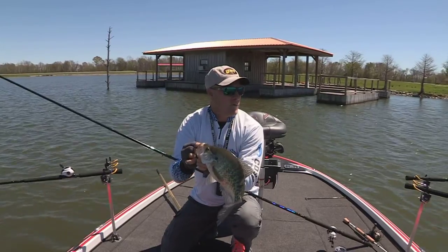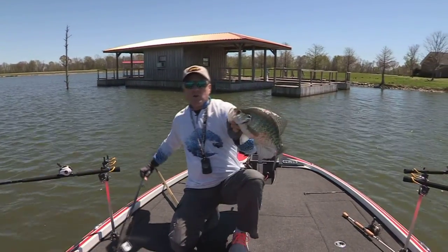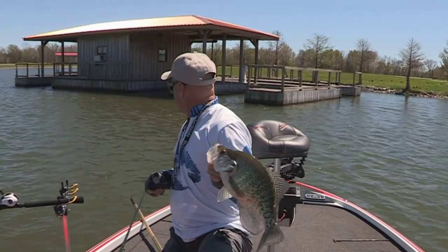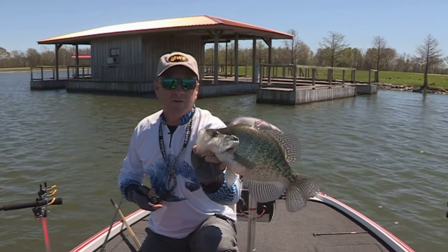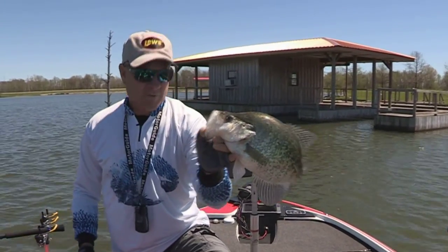Hey, welcome back everybody. We're at Poverty Point Lake today, just north of Delhi, Louisiana. And this place is pretty amazing, I tell you. It produces tons of huge crappie. Some of the biggest crappie on the record books in the state come from this lake.